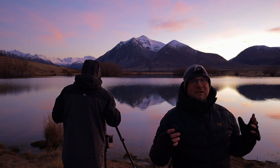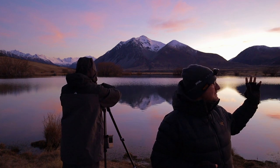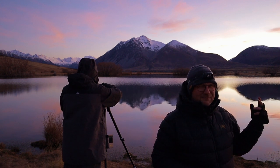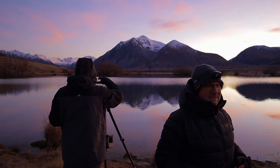The sky lit up early, like really early. It sort of lit up and then it faded away, but it's coming back again now. It's just starting to come back again with that real nice winter sky, those soft crimson pinks and those real nice blues. Yeah, it's a good morning.